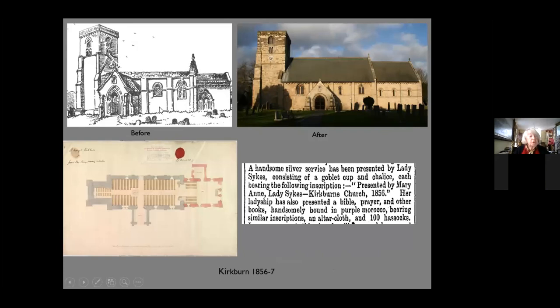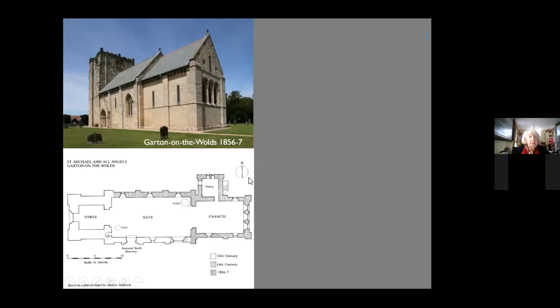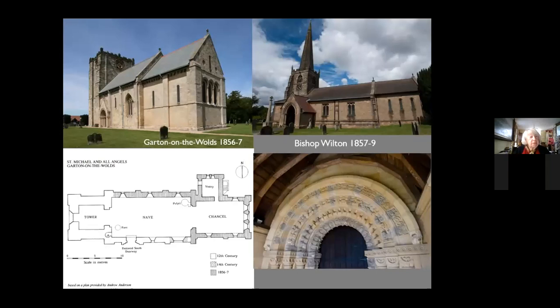There had been a church at Kirkburn, and as I mentioned, the thing that he did was the restoration of the chancel. Previously it just had a sort of Gothic type doorway. Here you've gone back to Norman windows. And the other 2 churches that he did work on, Garton on the Wolds, again, the chancel. Here you can also see part of the nave.